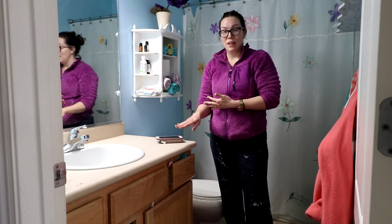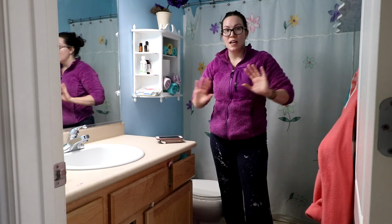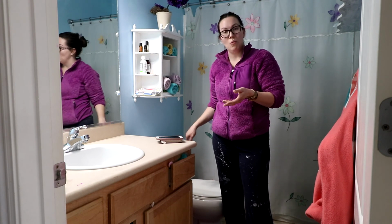Now I'm just going to put everything back under the sink, take my pile of rags, throw them in the laundry, and I'm done. And the bathroom is clean and there's no more black rings.